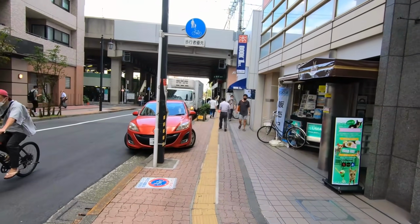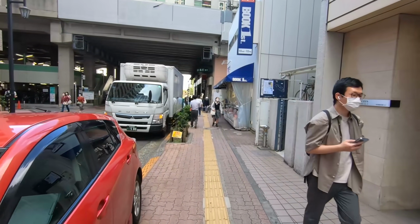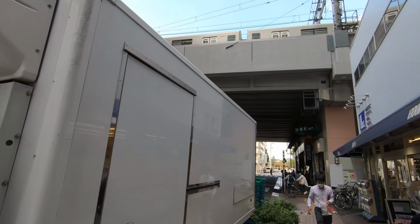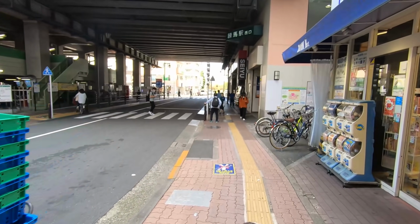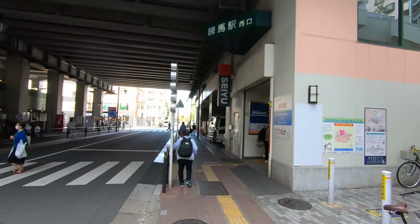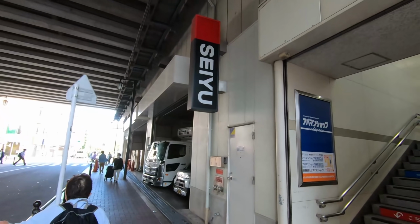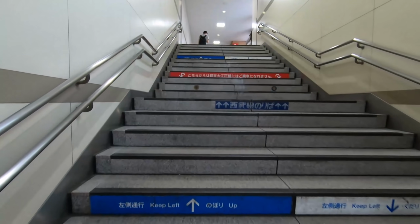And we're walking to the station. You guys heard us talking about Seiyu. Oh, there's a train. Seiyu is a supermarket here, and it's a big one. The Nerima one is pretty big, and you can buy everything here. If you're looking for just basic Japanese Kit Kats, cheapest prices are found here at Seiyu. Obviously, I cannot go inside to film because filming is not allowed. But yeah, let's go upstairs and I'll show you guys the station.